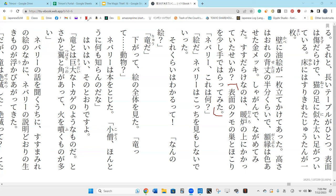Hyomen no kumo no su to hokori o sukoshi te de haratte mita. He tries to wipe a little bit with his hand the dust and the spider web that is on the surface.